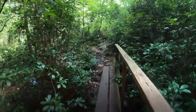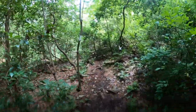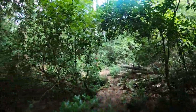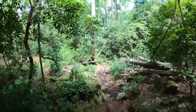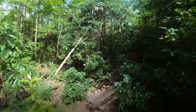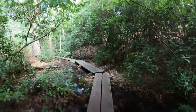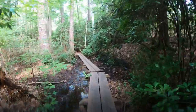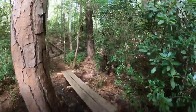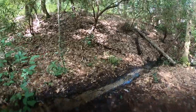First river crossing. The PMTA does a great job taking care of these trails, putting up these bridges and passes so you don't get your feet all muddy. And I think it's pretty awesome. Imagine going through this without these boards. Your feet will be all soaking wet. Thank you, PMTA. Look at this beautiful water.